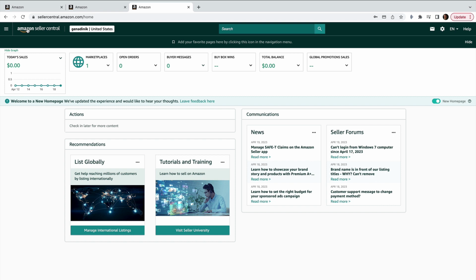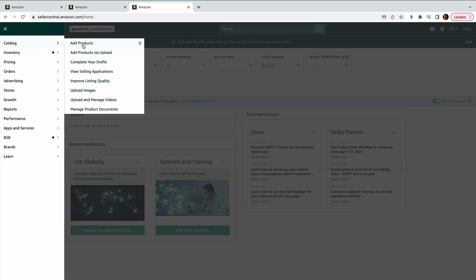And so if you had to update your credit card or anything else, it said it will take 24 to 48 hours. So then you come back after that time and check just to make sure you can create this product again by going through the catalog and clicking add products and new.